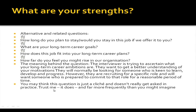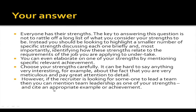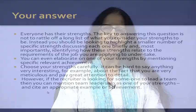What are your strengths is a question where you will answer by saying everyone has their strengths. The key to answering this question is not to rattle off. You don't have to make yourself out to be some kind of genius who is so perfect that you have no flaws and you have achieved everything possible under the earth. You have all the desirable qualities which an interviewer needs.